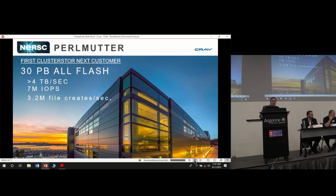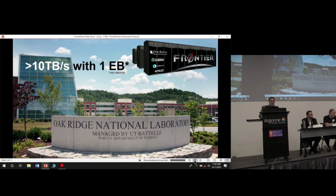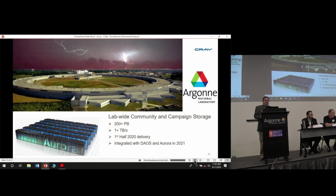And just to mention some of the bigger systems that we're going to be building. So NERSC Perlmutter, this one was all flash. It's 30 petabytes of complete flash with 4 terabytes per second. Then there's Oak Ridge, our Frontier system. This will have greater than 10 terabytes per second with an exabyte of raw capacity. And then, of course, last but not least, Argonne, at 200 petabytes and a terabyte per second. And that will actually be deployed in the first half of next year.